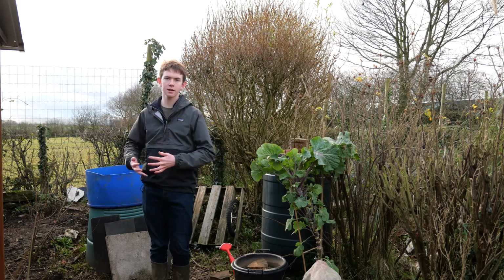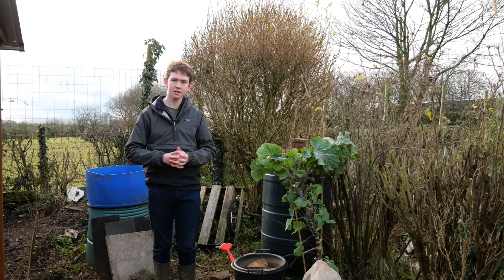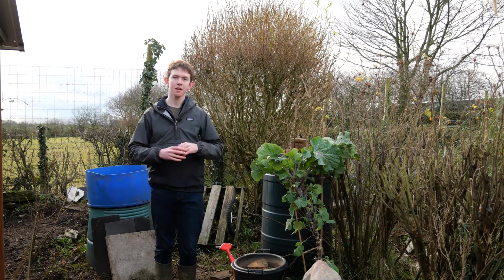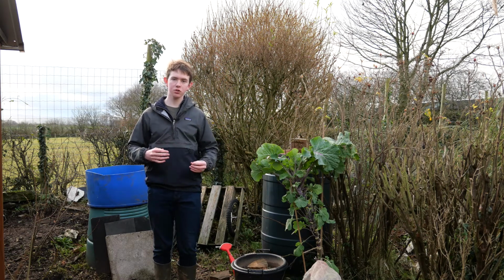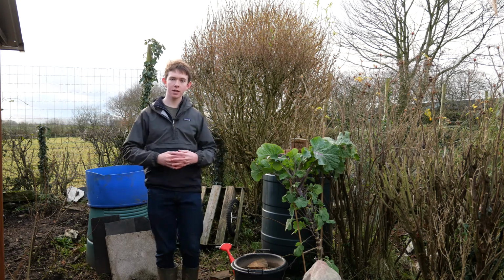One example of looking at nature and seeing how that deals with the problem and then going into your own garden is with pests. So for example, slugs. All of us gardeners hate them, and a lot of us curse them. But actually, what you can do is attract the predators that they would normally have in nature to come and get rid of them.